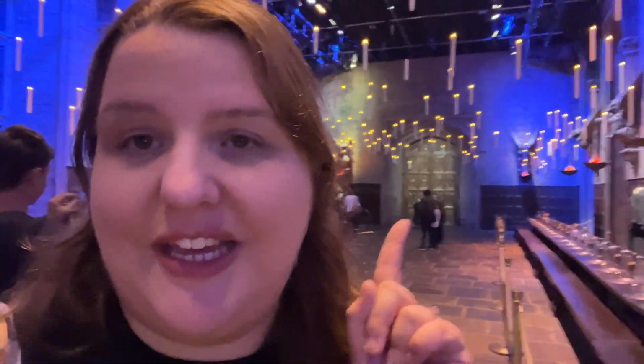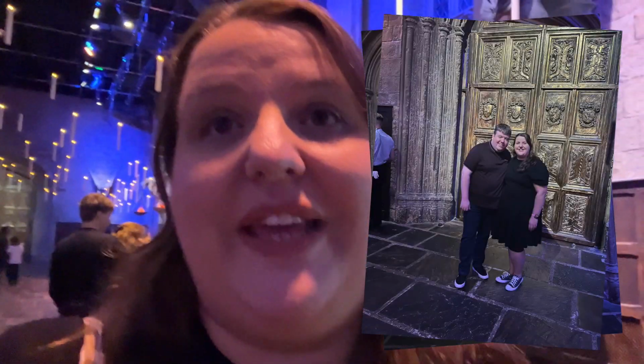Quick tip, when you first come in, you will come into the Great Hall, the lady will talk a load, and eventually she'll stop talking, but you only have a certain amount of time in the Great Hall. So, while she's talking and everyone is walking for all the fun, go to the back here and get your photo in front of the Great Hall doors. But yeah, that's my little tip. I'll put the photo up, I took a few.